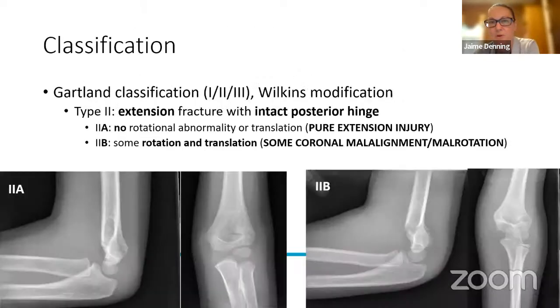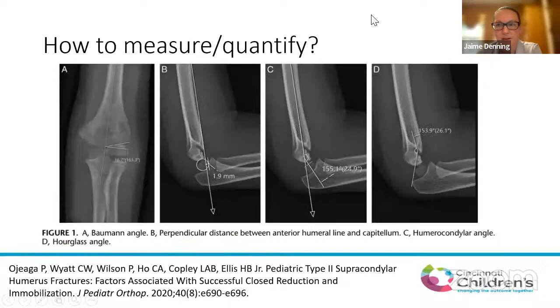But just to be clear on what we're talking about here with the type 2 fractures, where there's a little bit more discrepancy in how to treat them, a type 2 supracondylar fracture by the Gartland classification is an extension fracture with an intact posterior hinge. And to get a little bit more into detail, the Wilkins modification of that subdivided it into type 2A fractures, which are pure extension injuries with no rotational abnormality or translation, and type 2 fractures that have some coronal malalignment or translation. And here are my examples of those on X-ray.